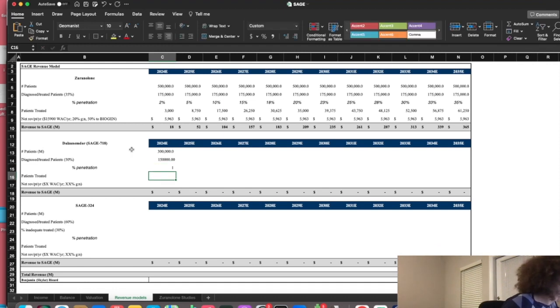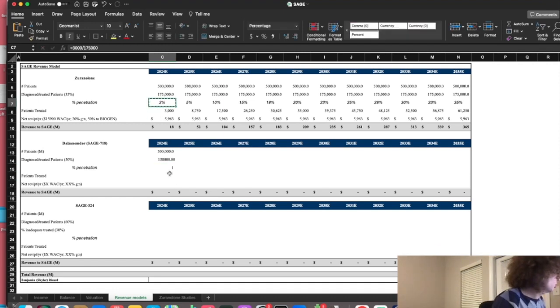Let's call it even a 1%. A 1% penetration. I'm just kind of curious. Patients treated.